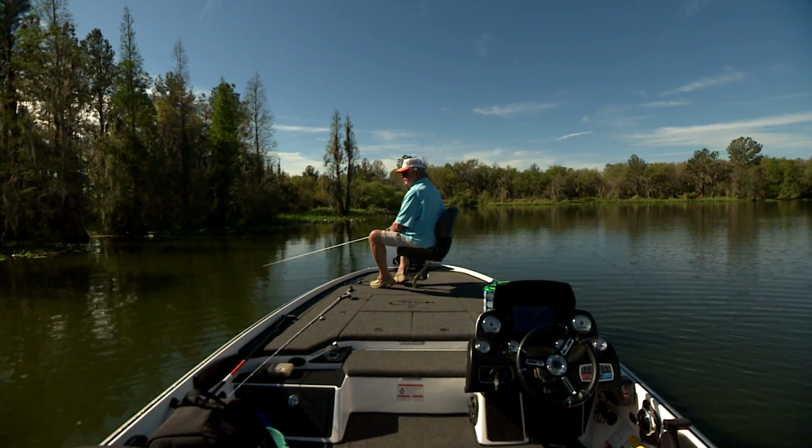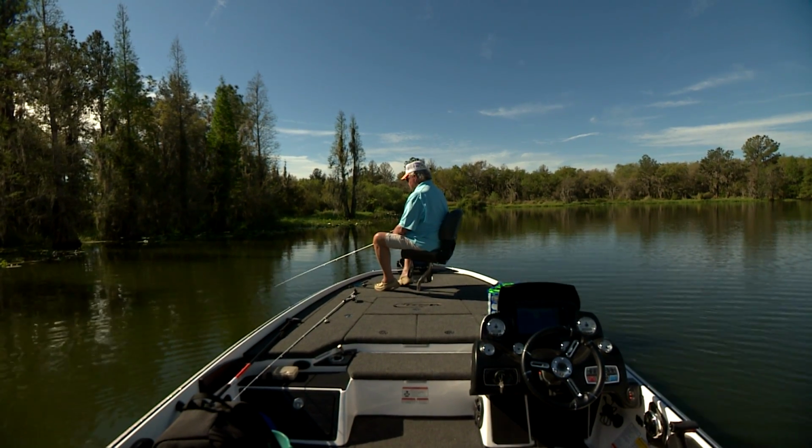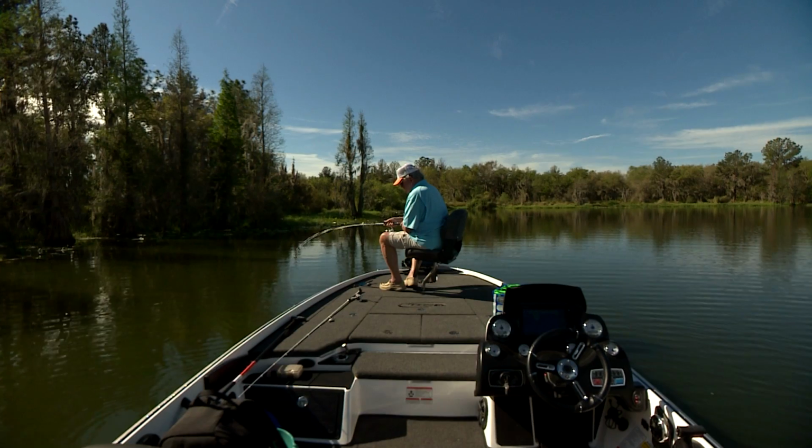This contour line comes down through here. It's 13 feet. The contour line, there's one right there. Hit it right at the boat.